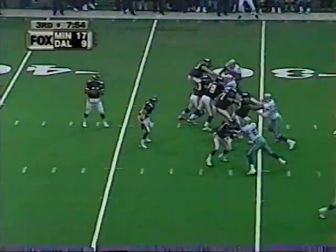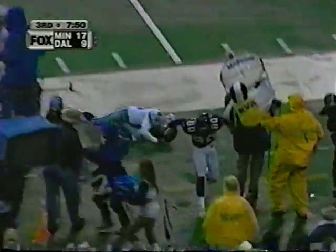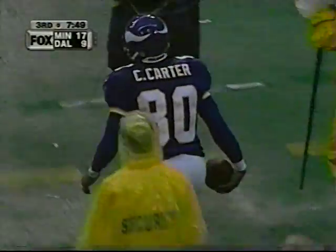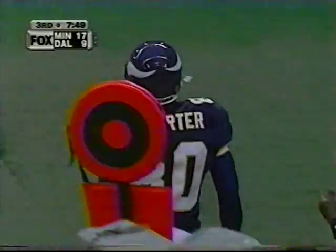Hurry. They just barely got it away. Culpepper throws. Pass caught by Carter. Carter's out of bounds. Inside the Dallas 20.